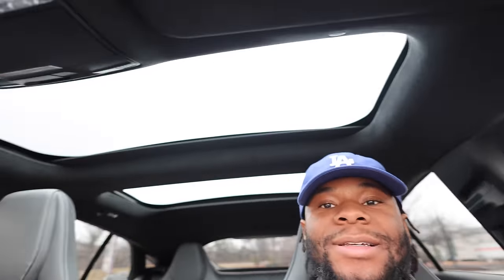But as you can see, it's not a sunroof, it doesn't open up, but the glass, the ceiling, the roof is panoramic. So it's just a panoramic ceiling, straight glass on it. I like that little touch, but I normally always keep that open, because my tint is so dark and I already got tickets for having dark tint. So try to brighten it up a little bit.